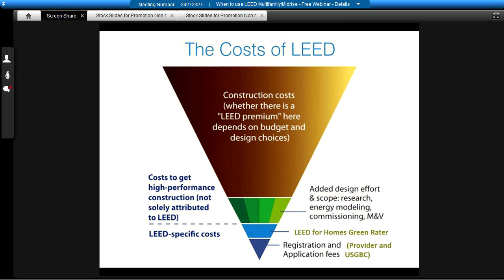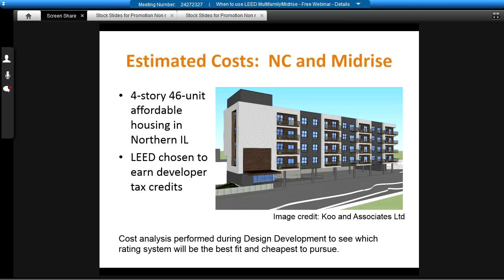Costs, that's always an issue. A lot of these items, whether or not you're pursuing LEED, there is a fairly significant cost. To get to the high performance levels attributed to LEED, it's a little bit further, right up the pinnacle. In terms of the certification hard costs, the registration and application fees are fairly scalable from the provider in USGBC. And the LEED for Homes Green Rater really is doing most of the work, and probably therefore has one of the larger portions of the hard costs related to LEED.